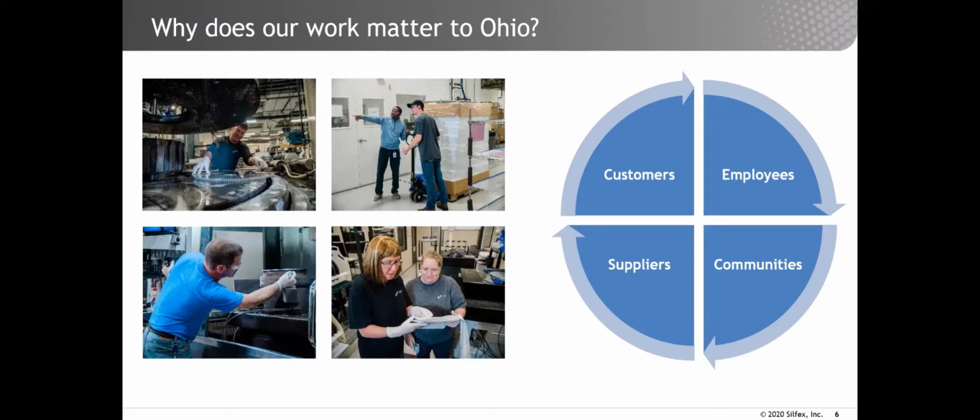With our community, we're supporting through jobs created, taxes, and partnerships with economic development groups, high schools and colleges like Edison, and direct charitable contributions of time and money to support local needs. We're definitely a growing business, and that attracts other investments and business in the area. So we're kind of up and coming. It's a great opportunity and a great time to join Silfex.